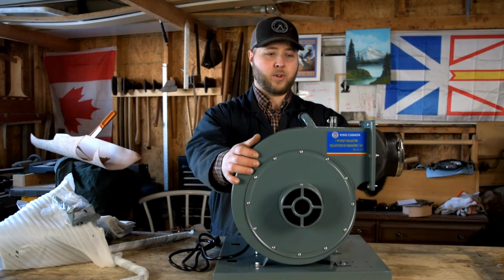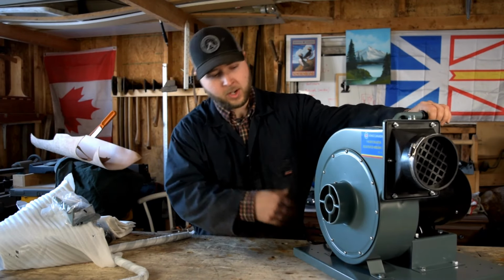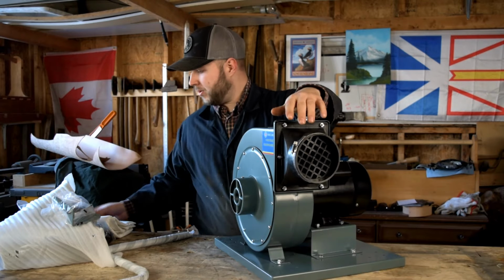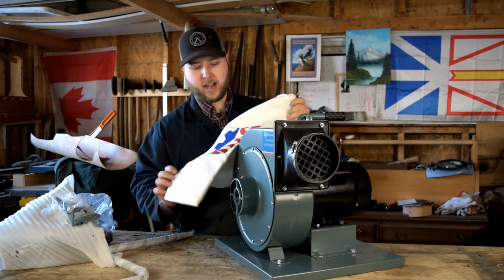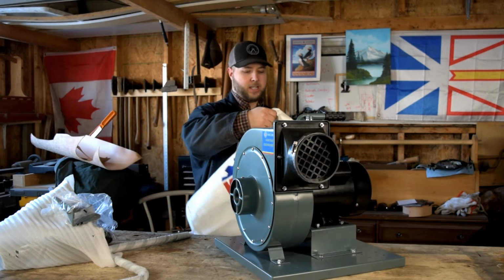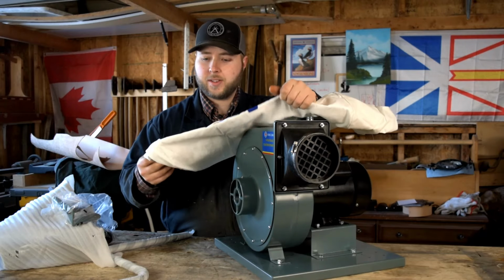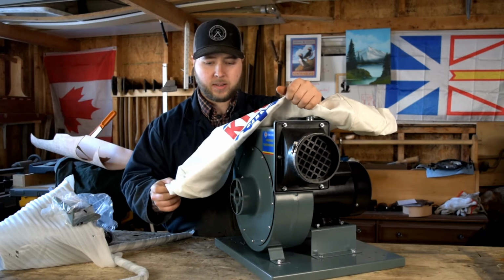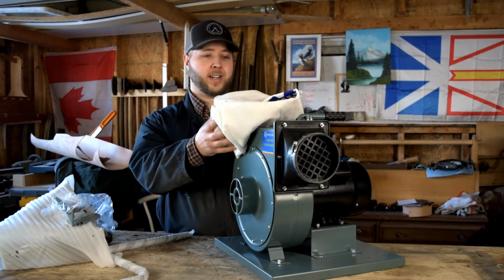rig. It's got an electric motor, of course, a big fan here. It's going to suck in. So right here, it's going to blow out into a bag. Now, I understand that these bags are not very finely rated, so when it comes down to micarta dust and wood dust from handle materials, I'm hoping it'll catch the bulk of it. But, of course, it's not going to catch everything.